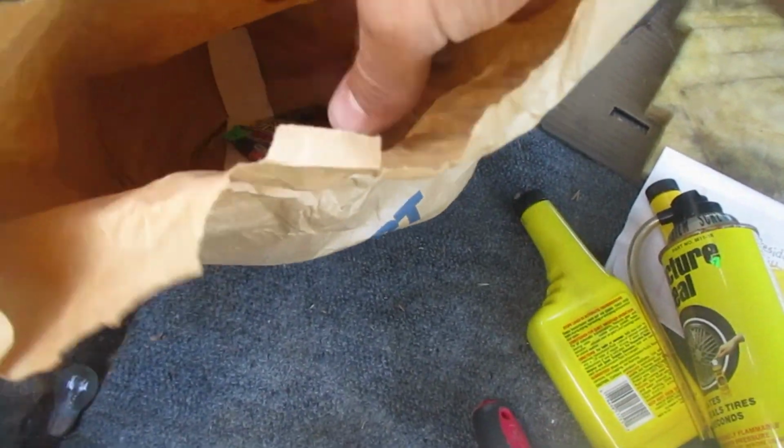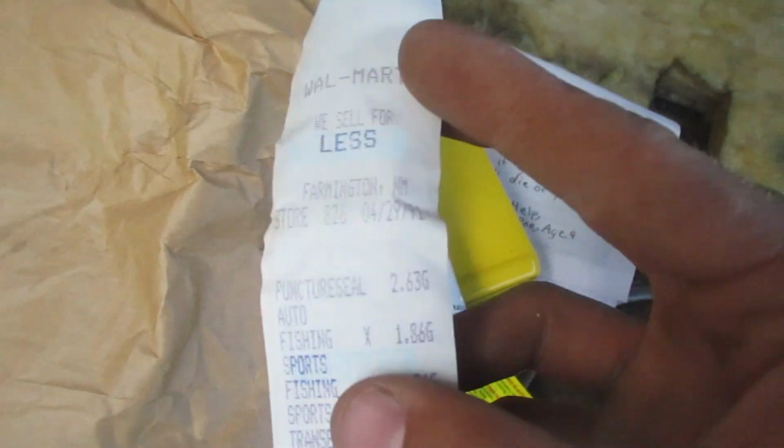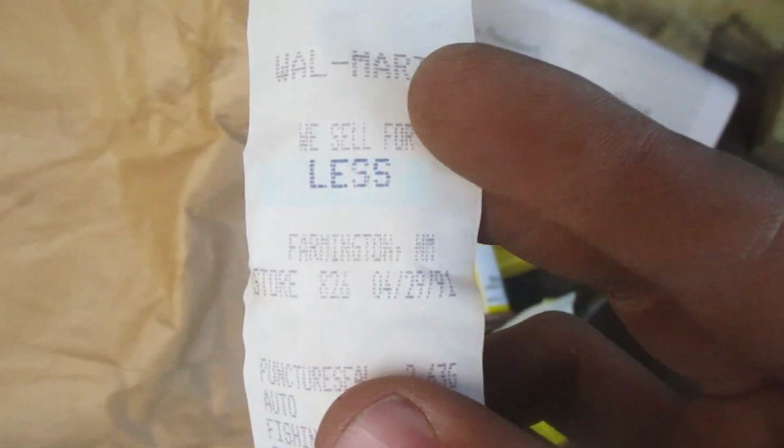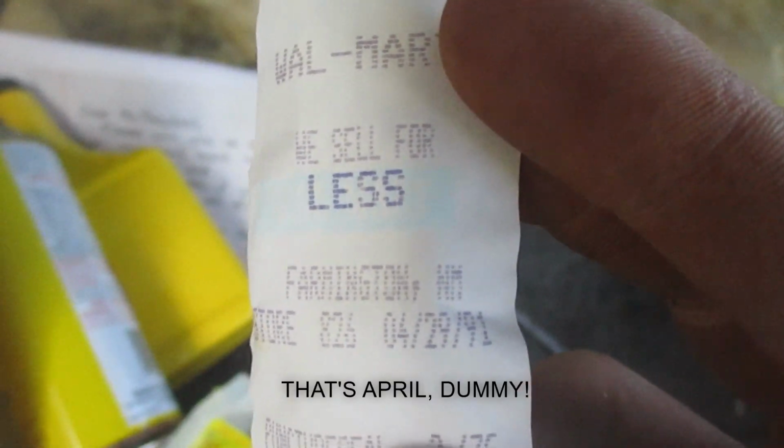Oh, that's just the stickers. Oh, an old receipt too, from the stuff that was in the bag. Walmart. We sell for less. Bought in... Can you see that? Can't. There. March 29th, 1991.